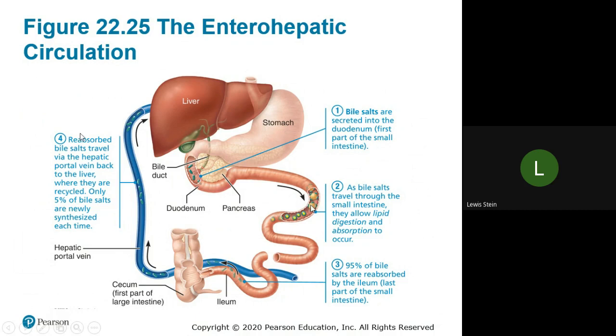It travels along, playing a pivotal role in breaking down fats so they can eventually be carried out. And then about 95% of it is reabsorbed and recycled and made into more bile. The early anti-cholesterol drugs tried to block that reabsorption and basically force the liver to use more cholesterol in the hopes of lowering it. Trouble is, it put a big strain on the liver. The newer agents work differently, with fewer side effects. That was the part I left you at.